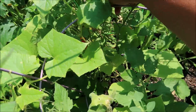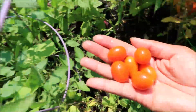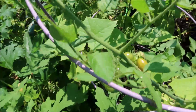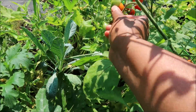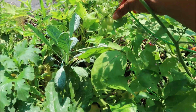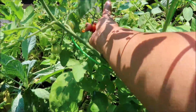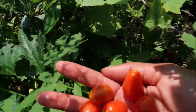This is in the front garden. And these tomatoes seem to have done very well here. I love these grape style tomatoes. They're really good in salsa and just diced up in a salad, eaten fresh. Oops. Now, if I had to pay for these tomatoes in the store, it'd cost me a couple of bucks. But these are fresh, homegrown tomatoes.